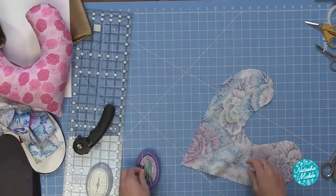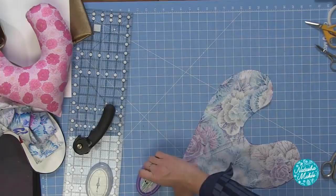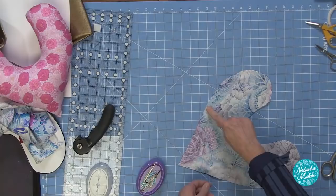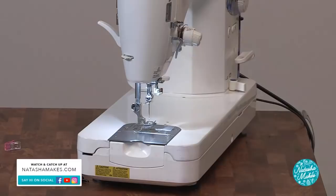Now I'm going to leave a gap there, to stuff and to turn through. Remind me, right, that's what I've done, because you know what I'm like, I'll chat and then be like, oh yeah, better unpick. But if I start there, hopefully I will remember. Quarter of an inch, that's it, heading around. Whoop, let's get those clips out of the way. And off we go.